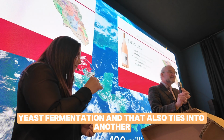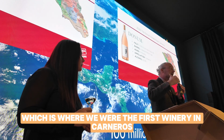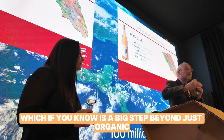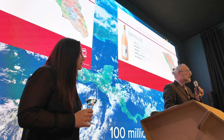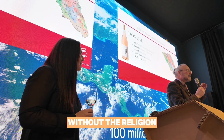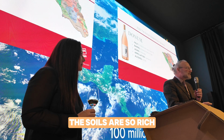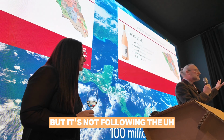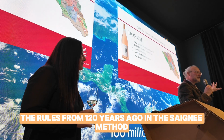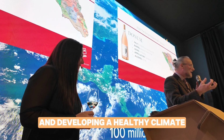And that also ties into another key factor of our winery story, which is we were the first winery in Carneros to be certified as regenerative organic, which, if you know, is a big step beyond just organic. One of our vineyard managers sometimes describes it as biodynamic without the religion. So it looks like a biodynamic vineyard. The soils are so rich, the microbiome in the soil is rich, but it's not following the rules from 120 years ago in the Steiner method. It's just getting biofeedback and developing a healthy climate.